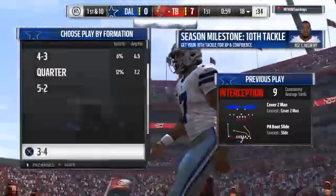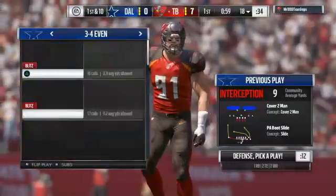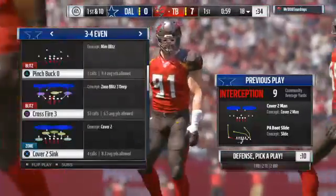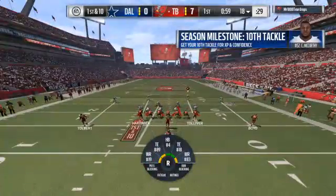So out come the Bucs now. And they were able to punch it in the end zone last time. They'll be looking to do that again here. For the defense, obviously, they'll be looking to stop them from punching it back in the end zone. It always is punch-counter-punch, isn't it? And which team has the advantage? Well, let's just go back.